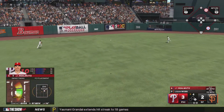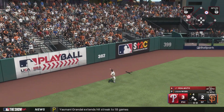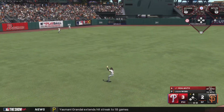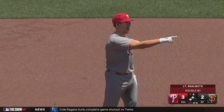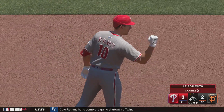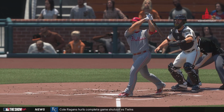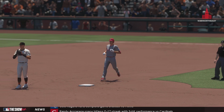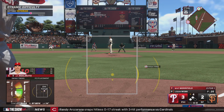Lined into left center, and that should be extra bases. In safely with a double, his second of the day. 4 hits in a row, and they're really swinging it here. Nice line drive to the pull side right there, but he didn't spin off of it. That's the key. You still have to extend through the baseball in order to hit a line drive like that. So digging in, Whit Merrifield. Golden opportunity right here.